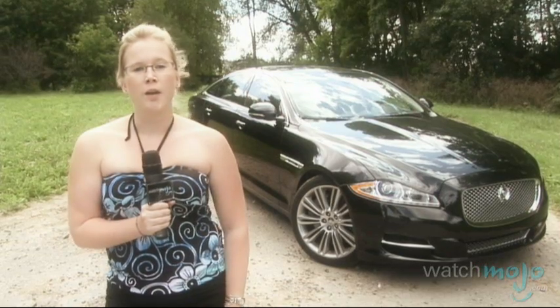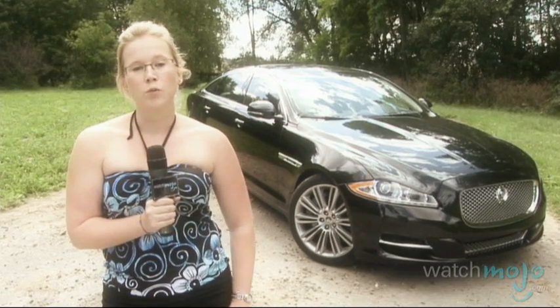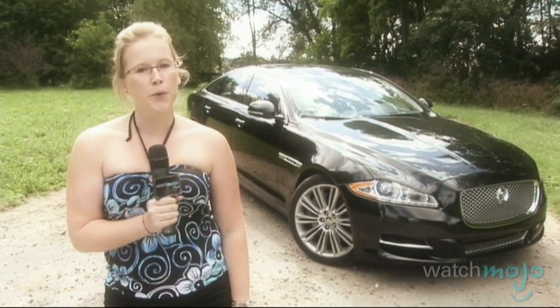In my opinion, Jaguar has truly outdone itself with this brand new XJ. From performance to prestige, this really is a Jaguar from nose to tail. Pure perfection.